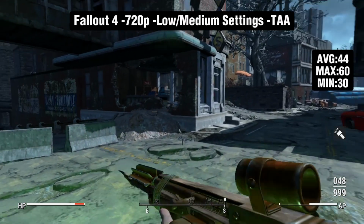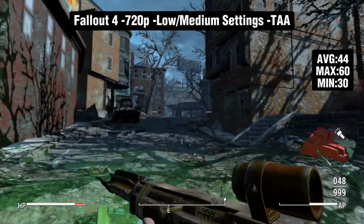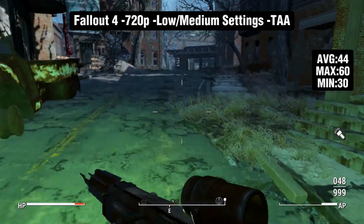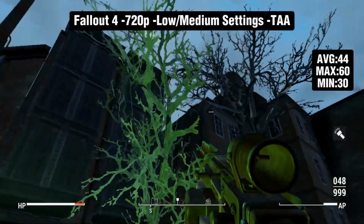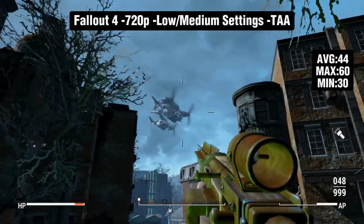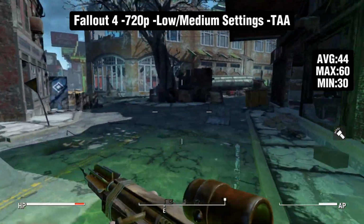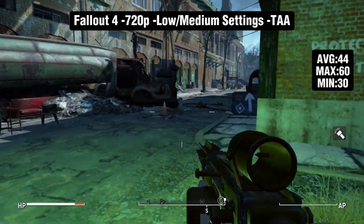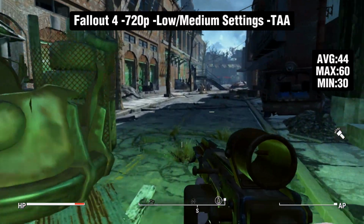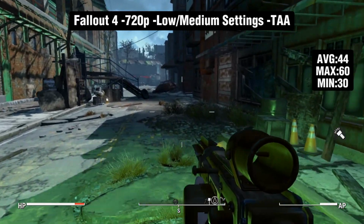The first game that we have up is Fallout 4 running at 720p with a mixture of low to medium settings, and I have TAA running. This ran an average of 44 FPS, which is really playable and honestly better than the original Xbox One, which did release at pretty much the same settings. With only a minimum of 30 FPS as well, makes this a really playable experience, and technically it is playable at 1080p with the average being down to 30 FPS, but that minimum being pushed down to 16 or 17.